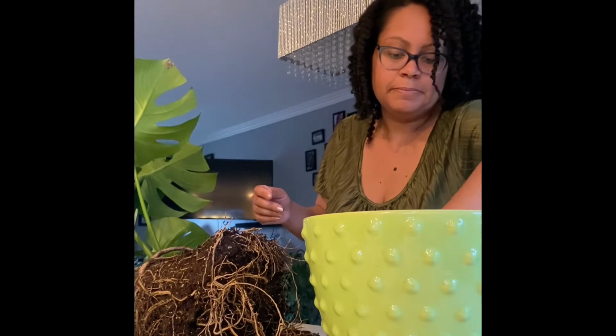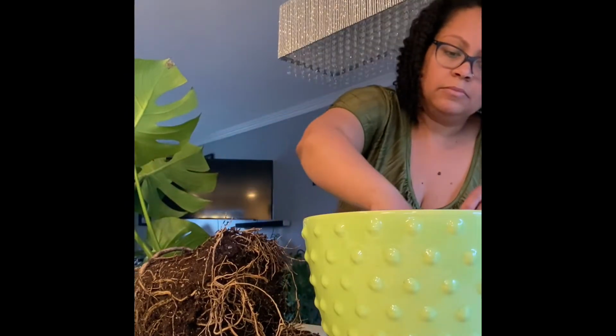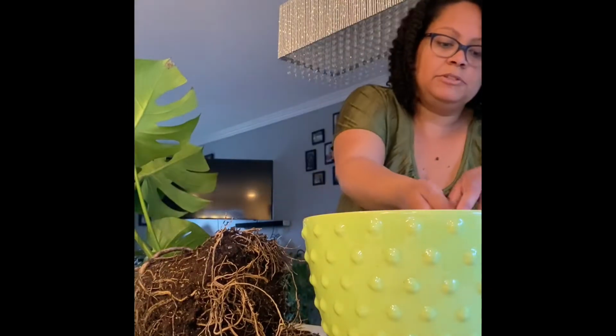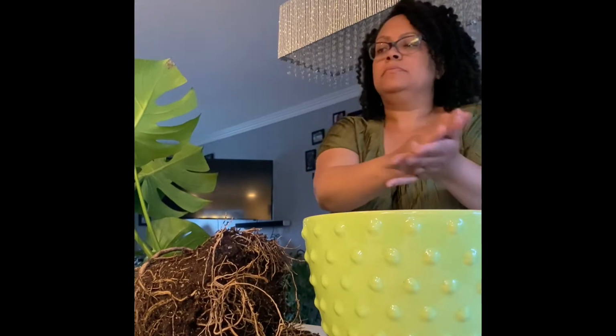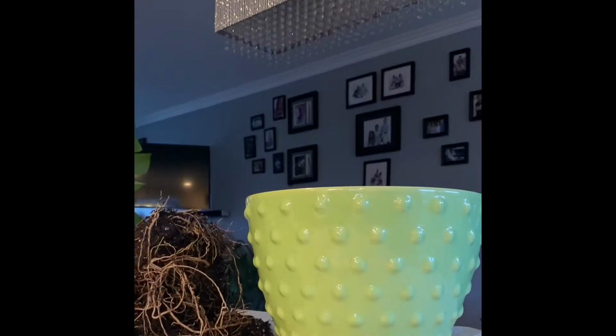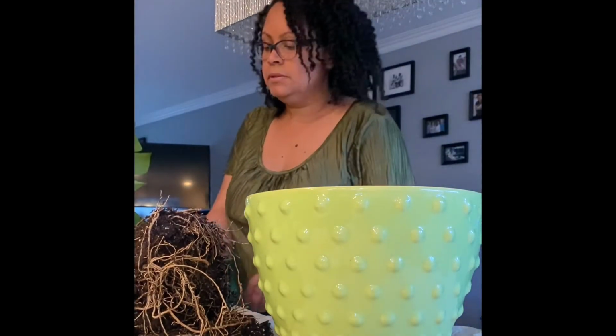All right, so I'm happy I've got a couple inches of dirt in the bottom. And I'm just building up the sides. Okay. All right, so we're now gonna lift it, put it in, and see how it's gonna do because I have to put the pole back in. I don't know if I'm gonna do two again or just one. I have to see because it's one plant that I bought, but I think there's two that are coming out of it.